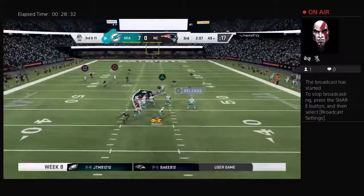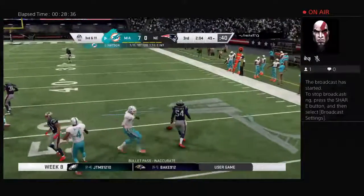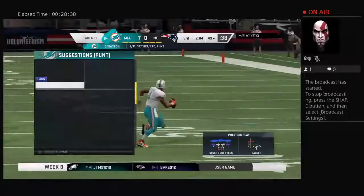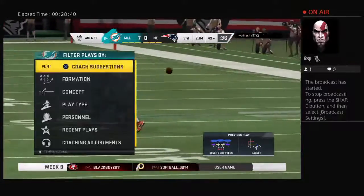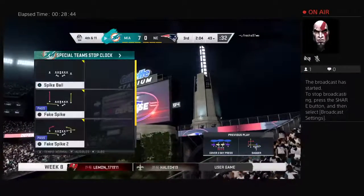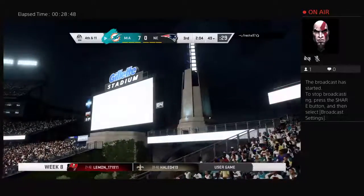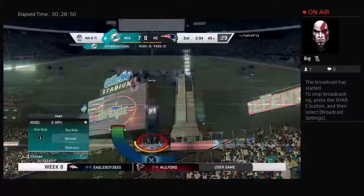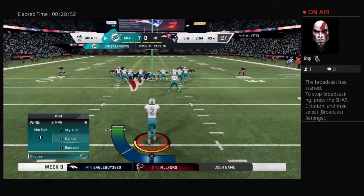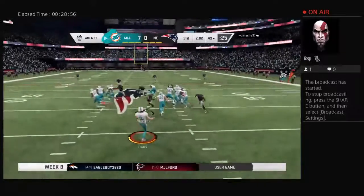Here's Watson. Escaping the pressure right. And that is incomplete. So it doesn't look like they're going to be able to build off the turnover. Well, the defense certainly did its part. It got them the football. But you're exactly right. It looks like they're going to have to punt this one away. And it's not a turnover, but doesn't it feel like one after grabbing the momentum with the defensive play? Yeah, and they had all that momentum after getting the football, and now zapped right back in the other direction.